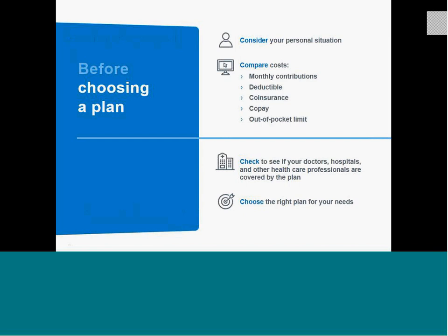And again, the other thing is we want people to say the best idea about how you're going to utilize the plan is how you've used it last year and the year before, as well as considering what's happening in your life in 2021. Are you going to be having a baby? Are you going to have that foot surgery that you needed to have done? So think about those medical requirements that you're going to have and choose the plan that makes the most sense for you and your family.